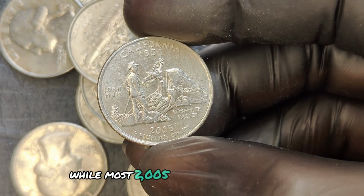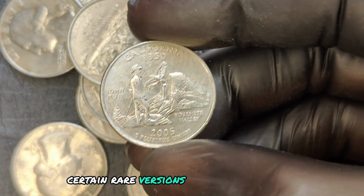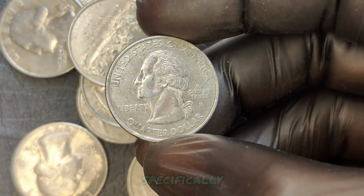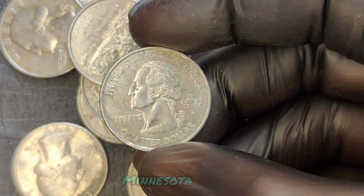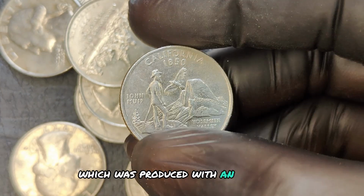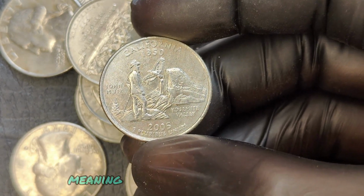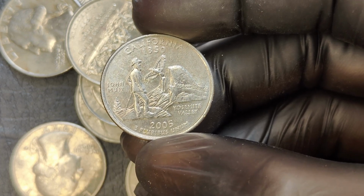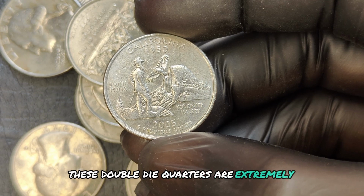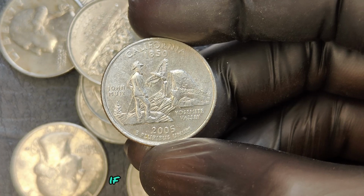While most 2005 D Quarters are worth just 25 cents, certain rare versions can fetch a fortune. Specifically, there's a unique variety known as the 2005 D Minnesota Quarter, which was produced with an unusual error. Some coins were struck with a double die, meaning the design was imprinted twice, creating a blurred effect. These double die quarters are extremely rare, and in mint condition, they can be valued at thousands, if not millions, of dollars.